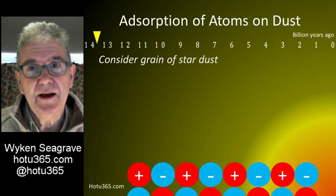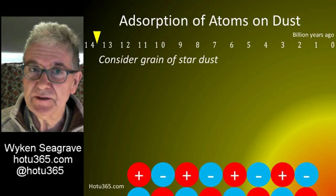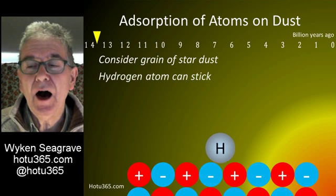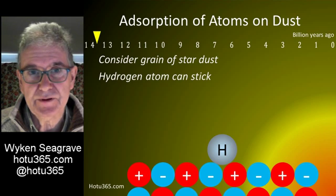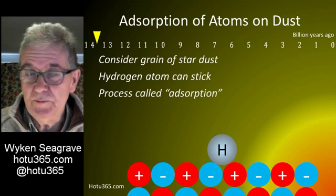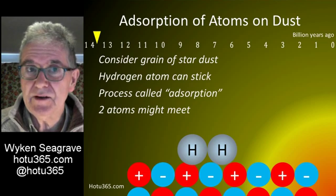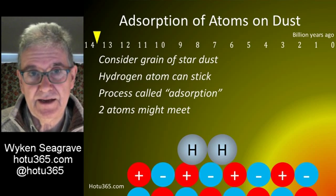So consider a grain of stardust which has built from the remnants of an exploding star, using ionic bonds. A hydrogen atom can stick to this surface with a weak force called a van der Waals force. The sticking process is called adsorption. Once they are adsorbed or stuck, the atoms can still move around, and another atom could meet the first one. So in this case we've got hydrogen atoms.